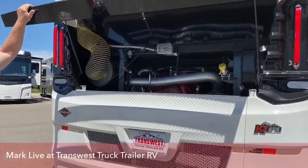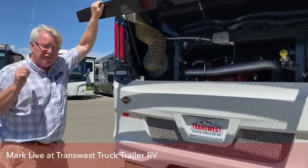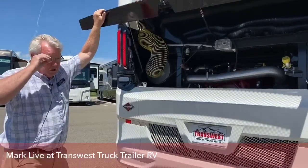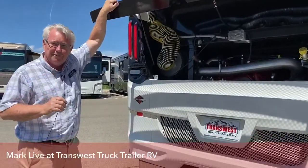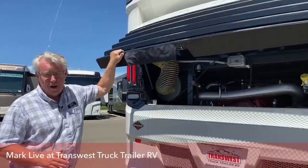And when you're going down I-70 and you get the Vail Pass and you're pulling 10,000 pounds behind you, you won't have people going by you giving you the finger anymore. You can keep up with traffic with this kind of horsepower and torque.